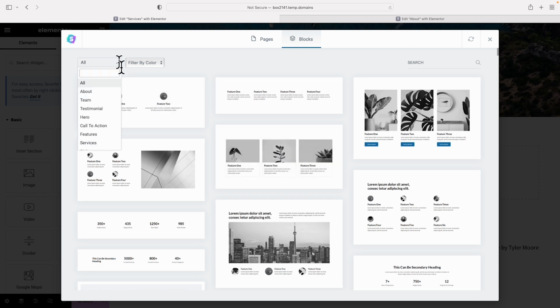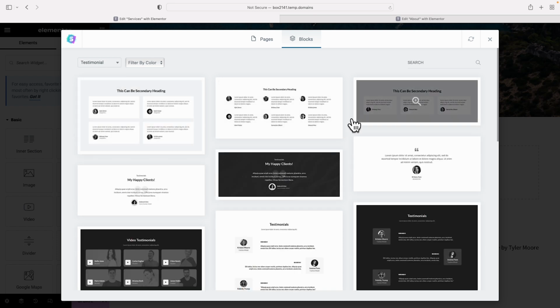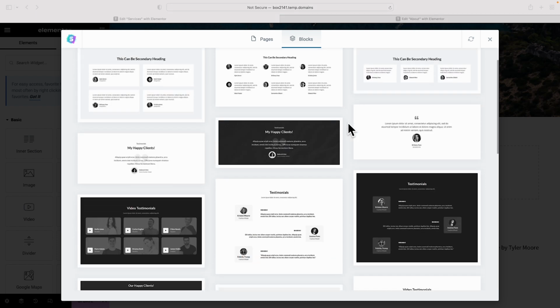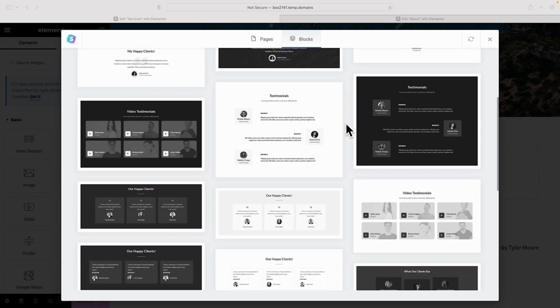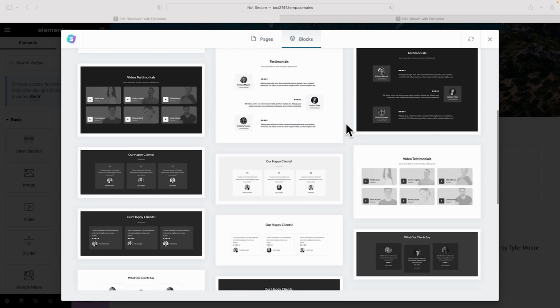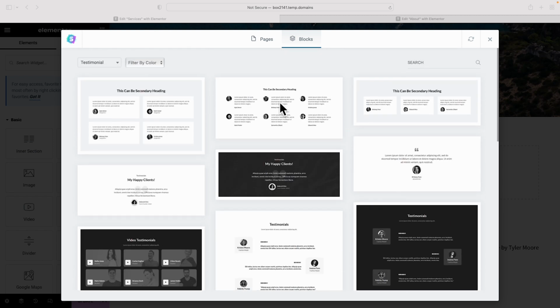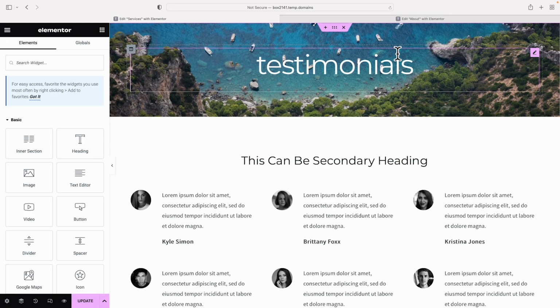So I'm just going to go up and go to testimonials to try to find the best layout for us here. And honestly, there's no best layout. I'm just going to choose something that I think works for this. But again, it's up to you, up to whatever style you're trying to go for. They've got a ton of different styles here. I'm just going to make it easy and choose this one. It's nice and simple. Just click on it and then import block. All right, looks pretty good.